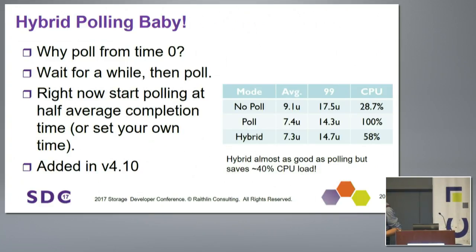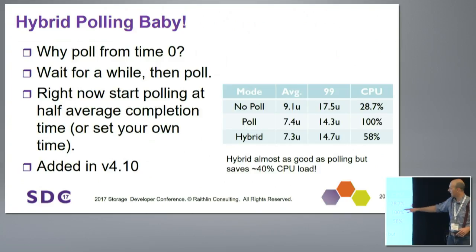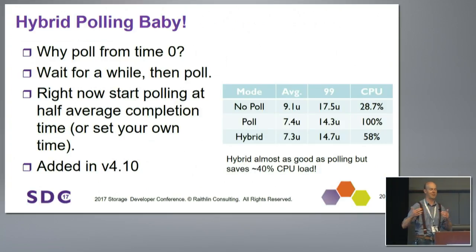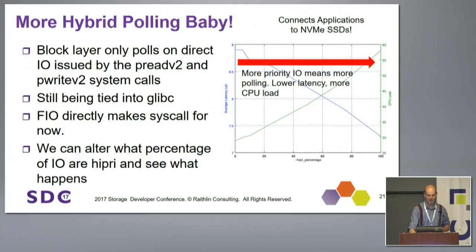So you can basically do no polling at all, with minimum CPU utilization but the longest latency. You can poll all the time, or you can poll half the time. In this case, polling half the time, we didn't lose a single I/O. In fact, the 7.3 and 7.4 is probably noise in the measurements. There was absolutely no loss in polling half the time, because all the I/Os completed in three quarters of the time or whatever. And that was added in 4.10.